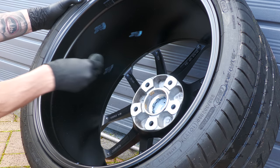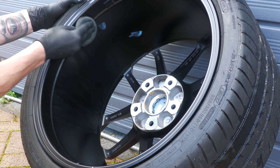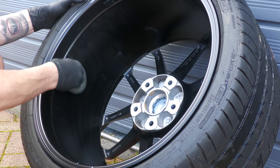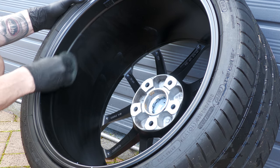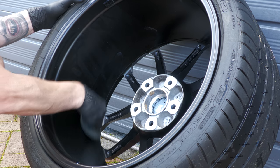What with it needing 20 minutes to cure before being removed, I flipped the wheel to give the slightly more battered barrel the same treatment, probably applying it a little thicker here, as once back on the car it's less accessible on the face and is generally exposed to more brake dust and dirt.